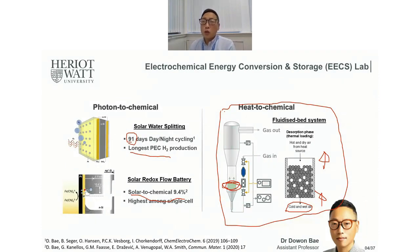So once you store the energy in the form of the chemical, then that energy can only be exposed to the air in terms of the heat energy, not the electricity or other types of energy.